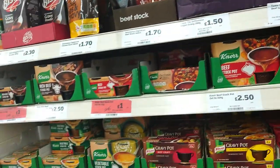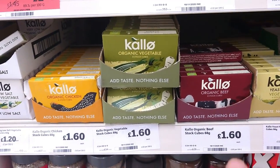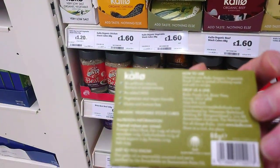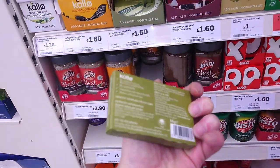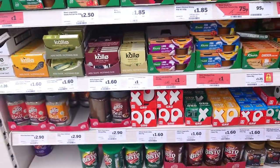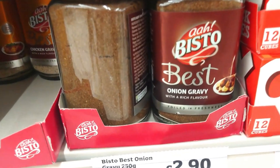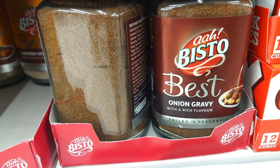But also, be careful with Kallo, because of course they do beef and chicken, but they do organic vegetable, and I think they are marked suitable for vegans. Oh, thanks camera for not going in focus, that's great of you. Yeah, just check your labels, guys. That gravy right there is fabulous. It's something we have in the cupboard all the time.